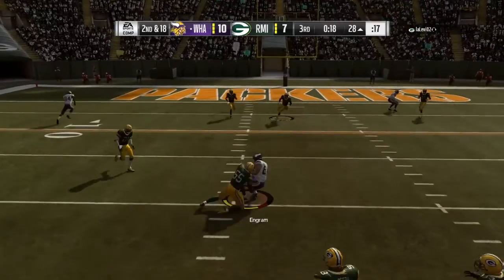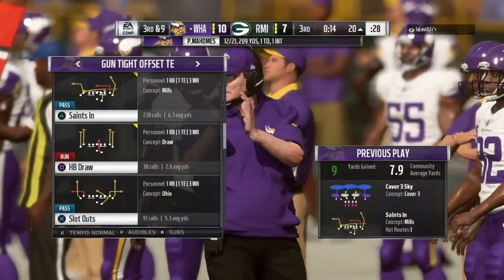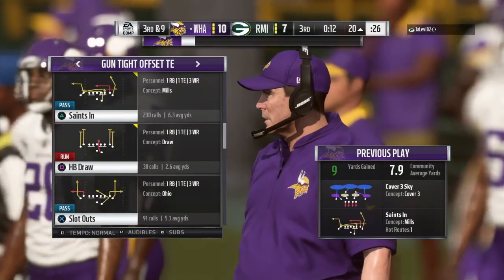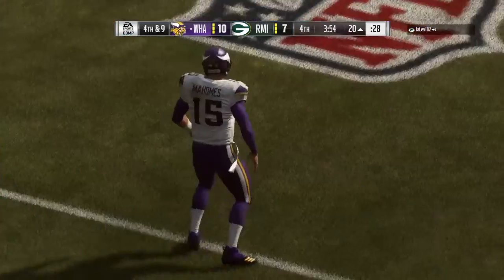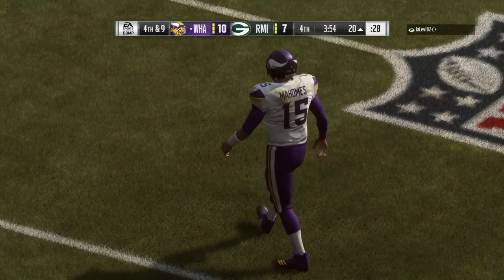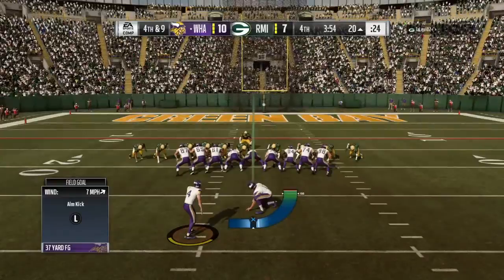Mahomes now to throw. Over the middle, he's got his tight end Ingram, and he's able to get it to the edge of the red zone at the 20-yard line. They'll get 9 there as that sets him up better for 3rd down. Execution of that defense right there. But he was locked up tight, trying to force it in there on 3rd down.